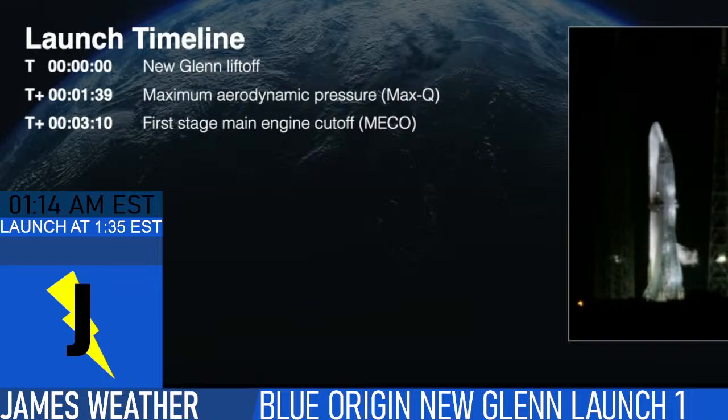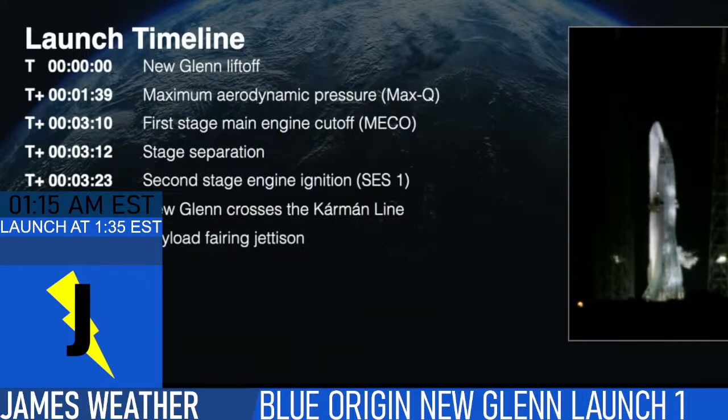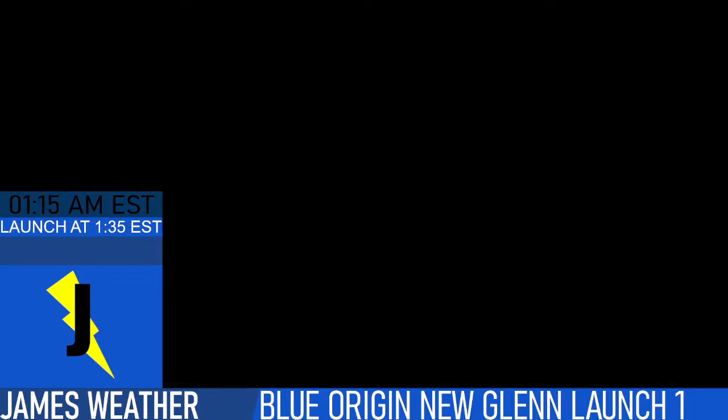There is your launch timeline. It will go off screen. Okay. Did you all see that? Definitely off to a better start than where we were yesterday. Getting more in-depth stuff, seeing that engine chill be the cause of the hold and seeing it now be fixed, they're starting to chill in. That is even better as we are now officially less than 20 minutes away from the Blue Origin New Glenn launch, and I will be getting the official Blue Origin webcast right now.